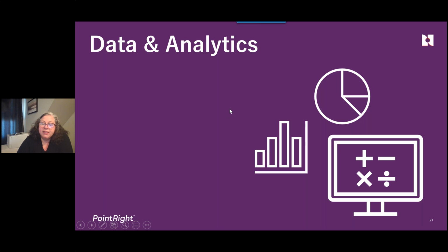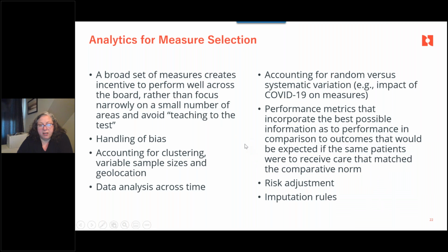So now we'll talk about the data and analytics in these programs and what some of the key factors are in those areas. In terms of analytics for measure selection, it's absolutely critical that you have someone working with you who can evaluate measures and the data sets that are involved. We recommend a broad set of measures that creates an incentive to perform well across the board rather than focusing narrowly on a very small number of areas. That kind of helps avoid the teaching to the test paradigm.